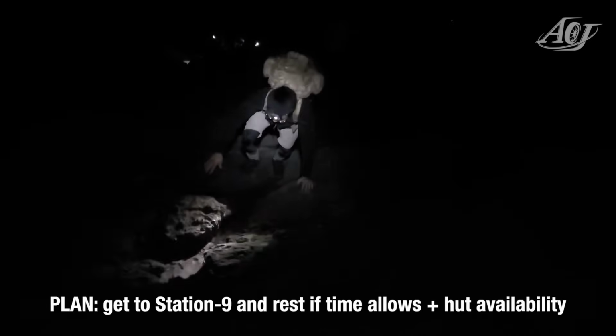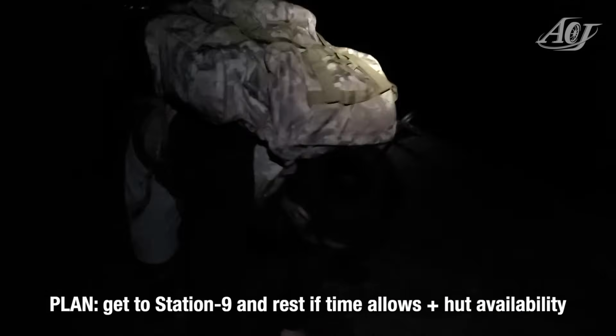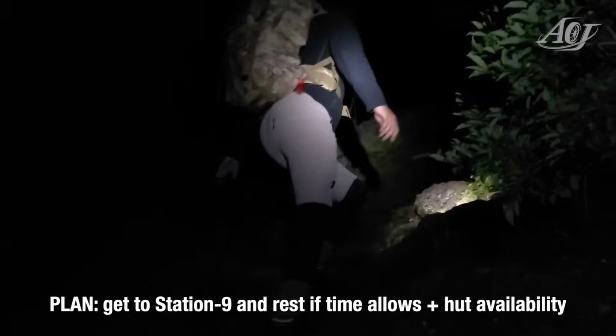The trail gets rocky and steep. We took short breaks and kept moving until we reached the station 9, where we were planning to stay. Reaching the summit too early is not recommended, since you'll have to wait for the sunrise at much colder conditions.